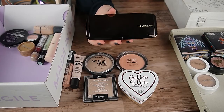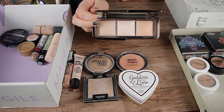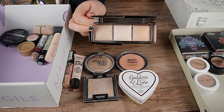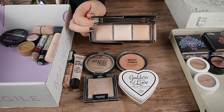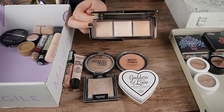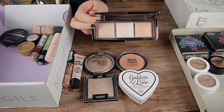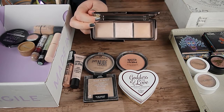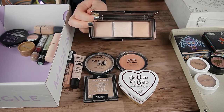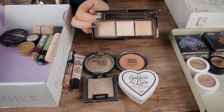Next I have this little face palette from Hourglass. It has 3 different powders inside of it. 2 of them are from the Ambient Lighting series, and I think it's Dim Light and Radiant Light, and in the middle it's a highlighting color, and it's the color Incandescent Light, and I really love this little palette. The color Radiant Light is a bit too dark for me and a bit too warm, but Dim Light is what a lot of people use as a finishing powder, I would say, but it's too dark for me.